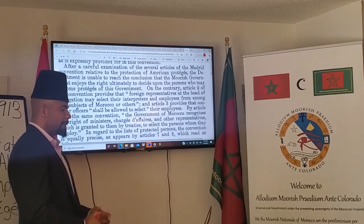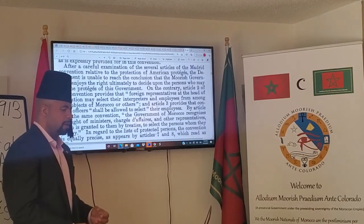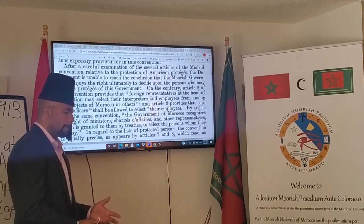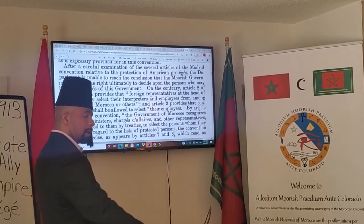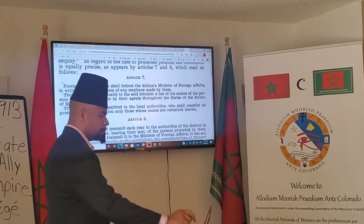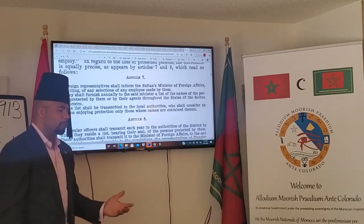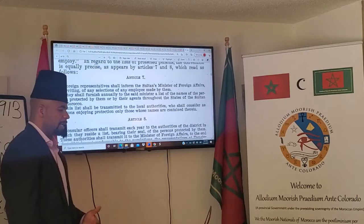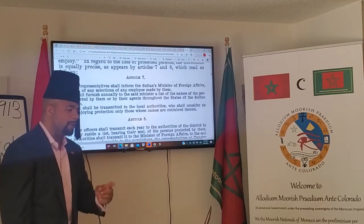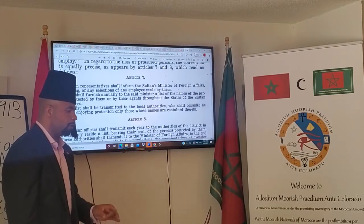By Article 5 of the same convention, the government of Morocco recognizes the right of ministers, chargés d'affaires, and other representatives, which is granted to them by treaties, to select the persons whom they employ. In regard to this list of protected persons, the convention is equally precise, as appears by Articles 7 and 8, which read as follows. Article 7. Foreign representatives shall inform the Sultan's Minister of Foreign Affairs in writing of any selection of any employee made by them. They shall furnish annually to the said minister a list of names of persons protected by them or by their agents throughout the states of the Sultan of Morocco.